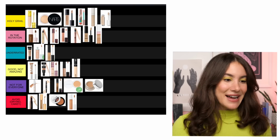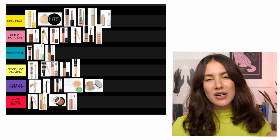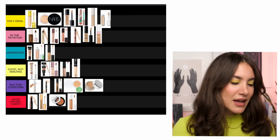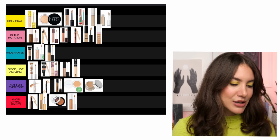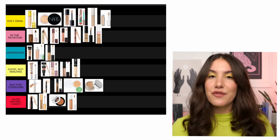All right, guys, so we are done. So let's very quickly go through the list that I have here. Let's start at the bottom so that we end on a high note. At the bottom in the avoid category, we have the Hourglass Concealer, the Urban Decay Stay Naked, Benefit Boing, and the Fenty Concealer as well.